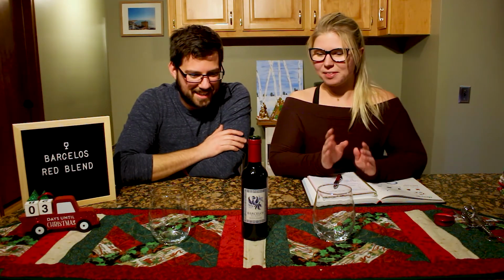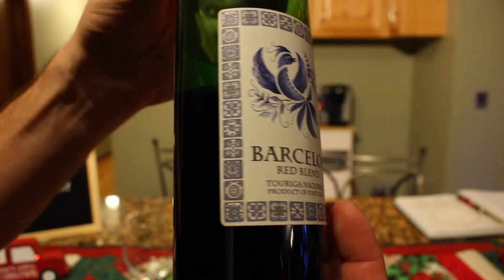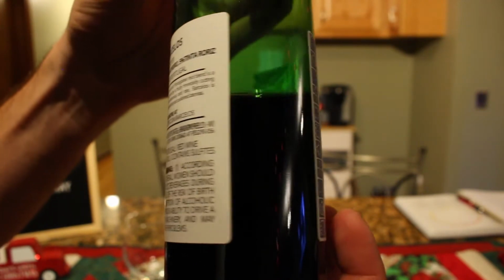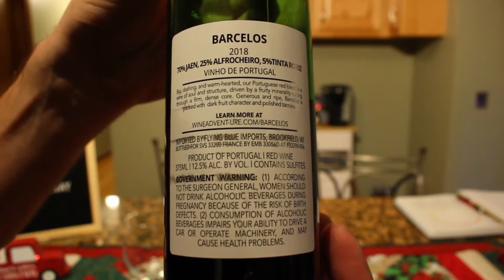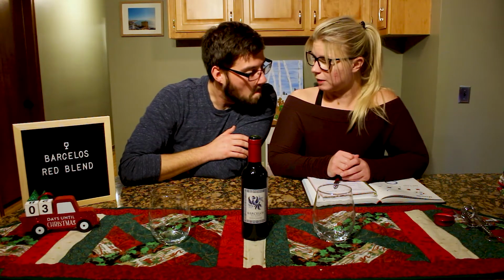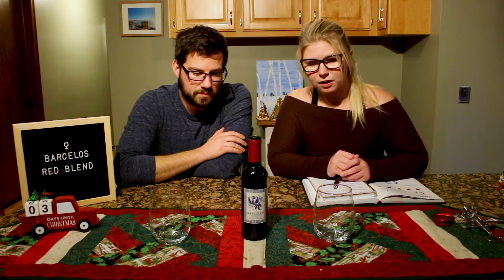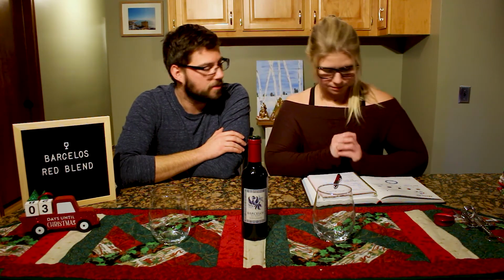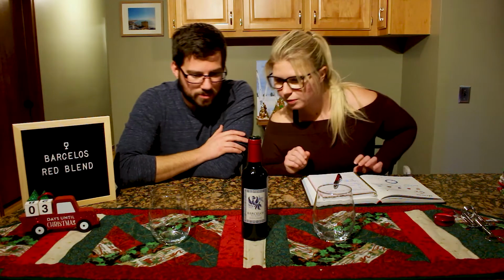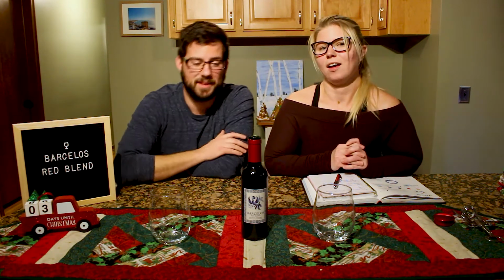Alright, so the Barcelos red blend is made of 70% Jaen, which is also known as Mencia, more commonly. And then we have 25% Alfrocheiro and 5% Tinta Roriz. Who knows? Okay, we'll leave that. If you know how to pronounce them, let us know.